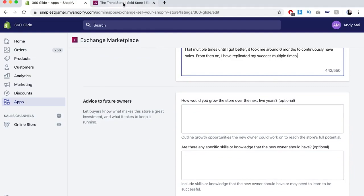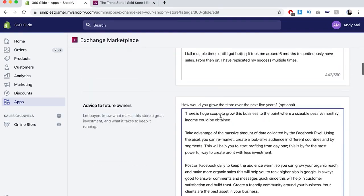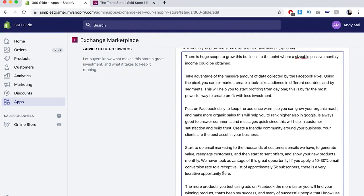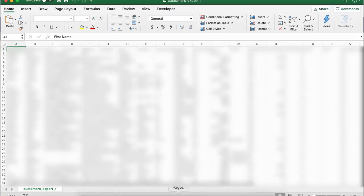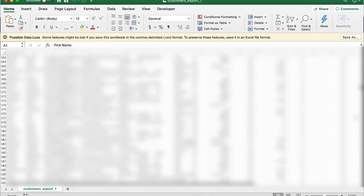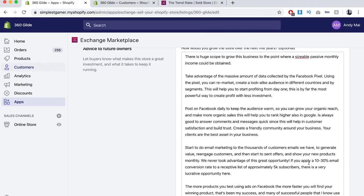The store over the next 5 years. Let's see how big my email list is. Go ahead and try to export it to see how many people I have in my email list. Very excited to see, because I get a combination of emails from people who abandoned checkout and emails from people who bought something. Whoa! We got 2,431 emails. So let's round it up to 2.5k.